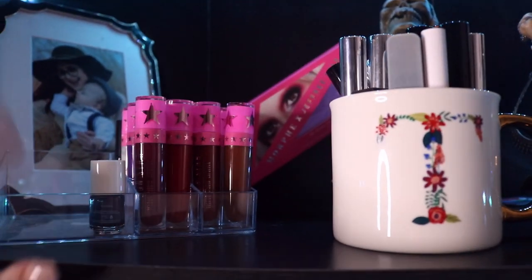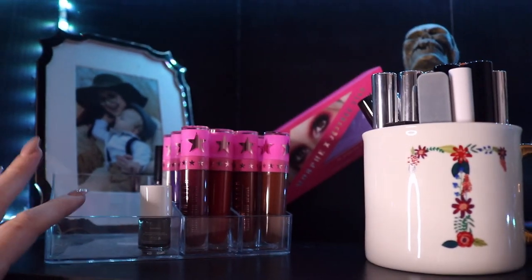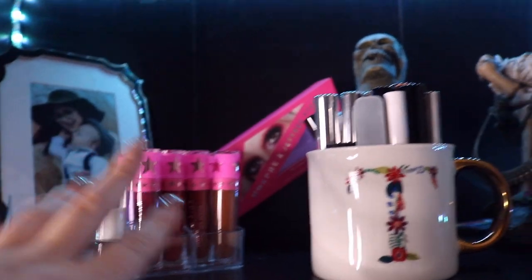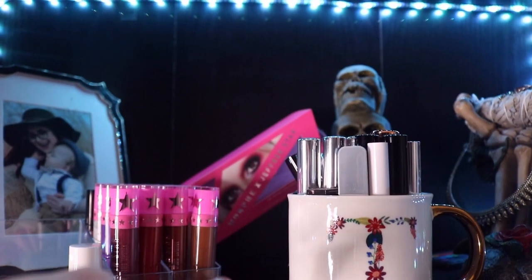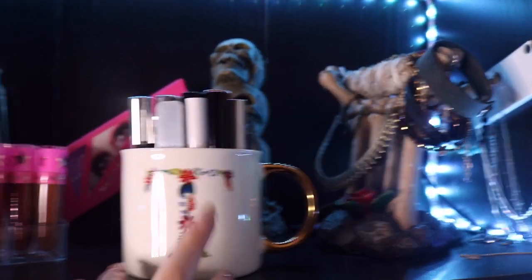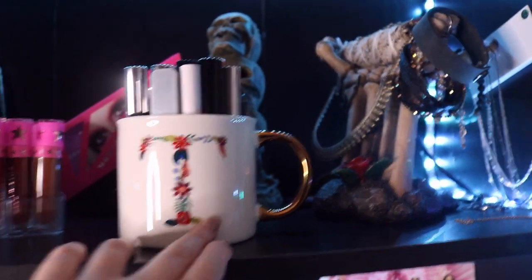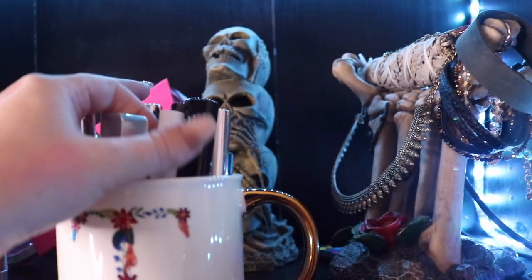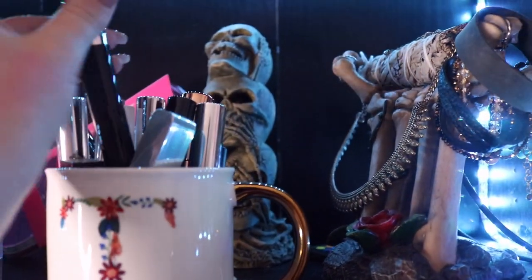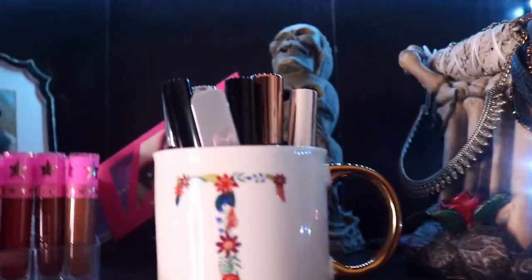In here I'm going to put like a ton of nail polishes. Like I said, I still had some more KL polishes coming in the mail, so they're probably going to go in this little dish. Behind here is a picture of me and my little boy when he turned one. The box for the Morphe X Jeffree Star brush collection. Right here is a cute little cup a friend got me for Christmas. I think this is the Opal House brand from Target. And in here are just like lip glosses, some lipsticks that are too tall to fit in a standard thing. So I keep all my tall stuff there.